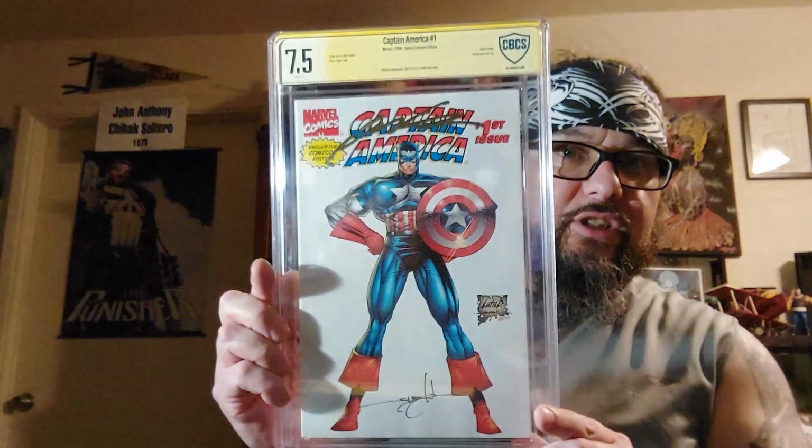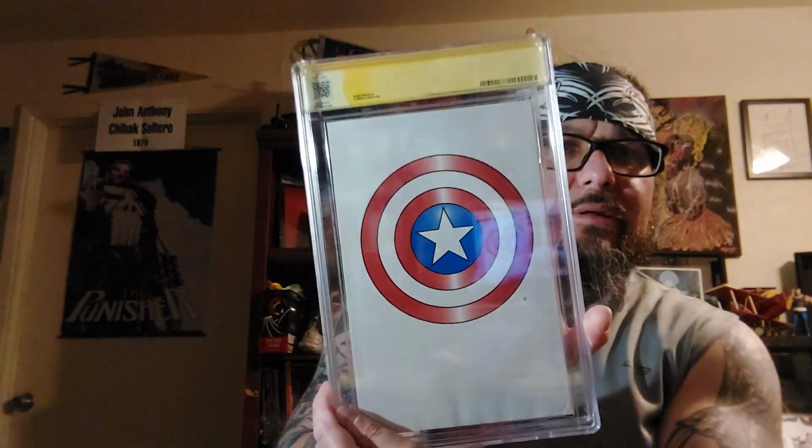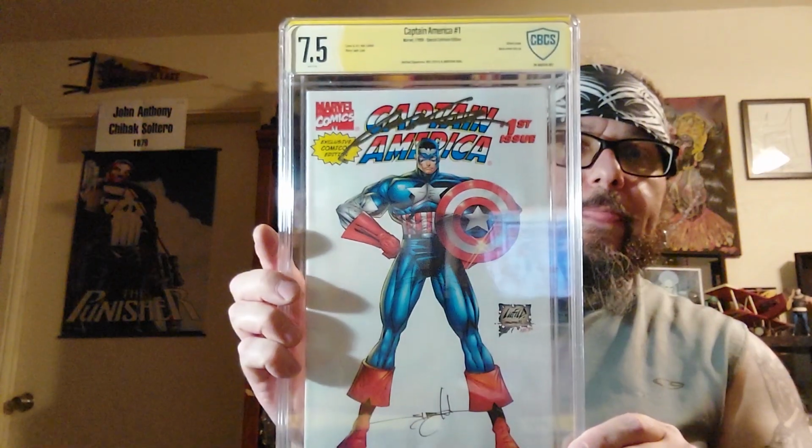So the first one I'm going to show you is this Captain America preview edition. It says it's a first issue, but it reads that it's a special Comic-Con edition. It's a silent issue. There's a back pinup. It says back cover pinup, I guess maybe because it doesn't have an ad on it. So this is verified signatures, Rob Liefeld and Jonathan Siebel, or Siebel. Not quite sure how to pronounce that.